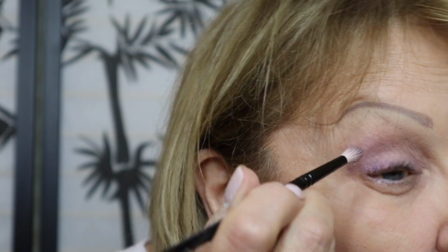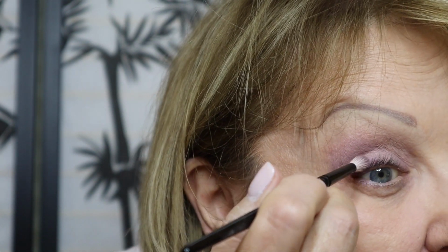I don't think this is a shiny color. Let's see. No. And I'm just going to go here and in the corner just to deepen it up a little. And I'm going to do that on the other side, just here. Just to deepen it up.